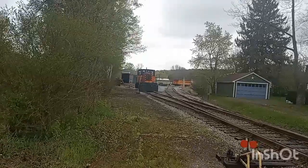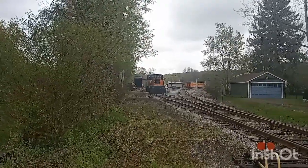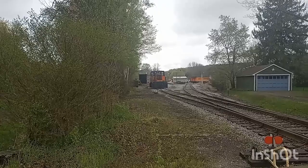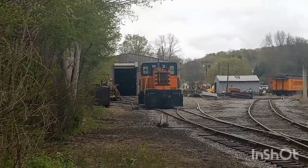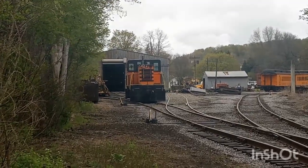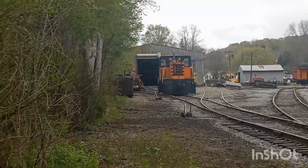And finally, back they go. And see, maybe C-112 in there. I can see it. There's 113.